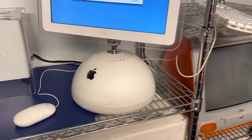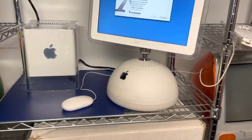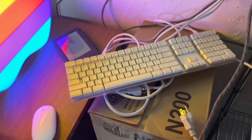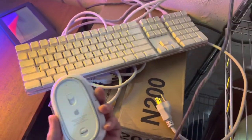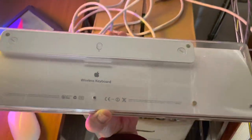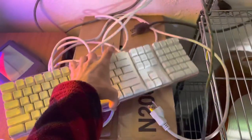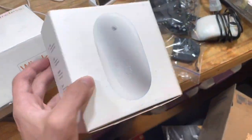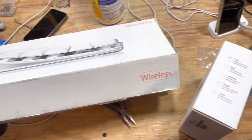So I went to the Midwest Computer Festival, about an hour and a half drive, and then I went to pick up this. Got a keyboard and a Mighty Mouse, okay? It looks normal, you know? Wireless. I drove like a half hour north to pick those up. And they got boxes, so very cool that they're boxed.